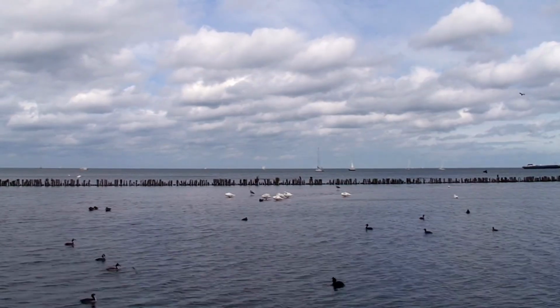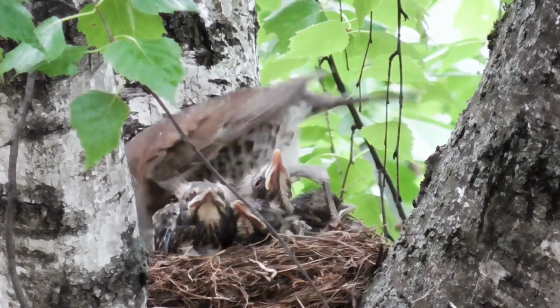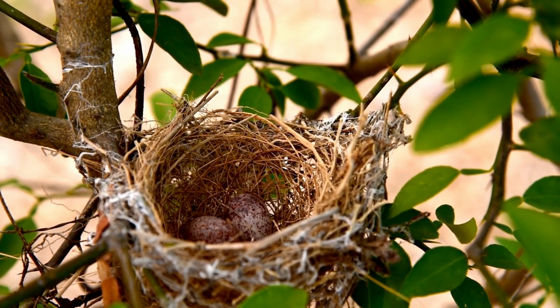Breeding and reproduction. Breeding season for red-necked phalaropes occurs during the short Arctic summer. Females arrive first at the breeding grounds and establish territories, competing with each other for mates. Once a pair bond is formed, the female lays a clutch of 3 to 4 eggs in a shallow scrape lined with grass and moss.